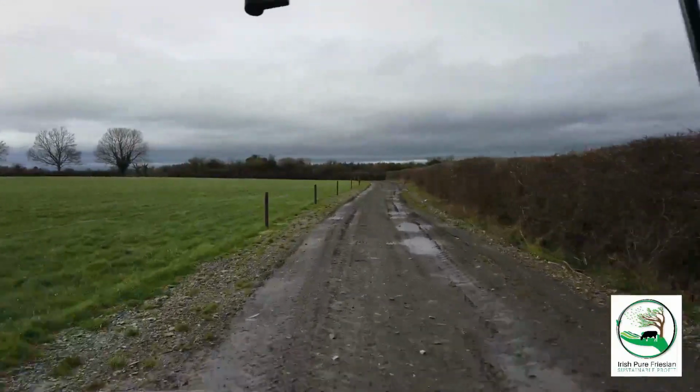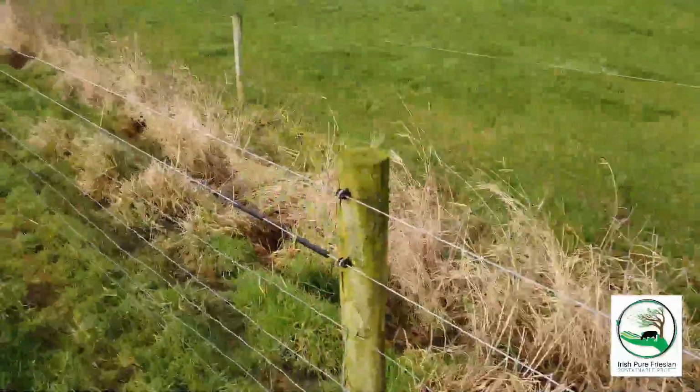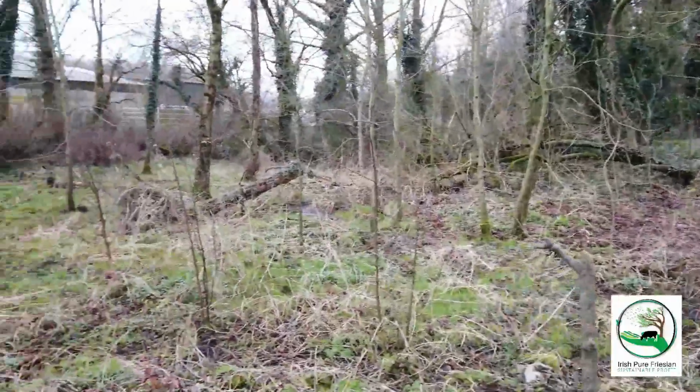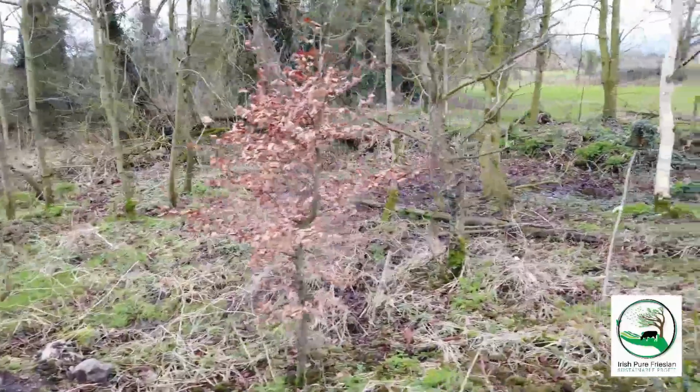And we're very happy that we've left all the old hedgerows on the farm and planted some new hedgerows, and we'd have planted about 300 trees this winter, and it's something that we try to do every winter, is add to the habitat, the biodiversity and the native woodland in pockets that we have on the farm.